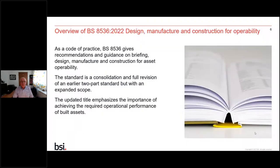So let me move on to the first main slide, where I need to make clear that this is a code of practice. As a code of practice, it makes recommendations of what should be done. It provides supporting guidance all the way through to the successful steady state operation of assets. Now, we use the word asset to include buildings and infrastructure. This is a standard for all built assets.